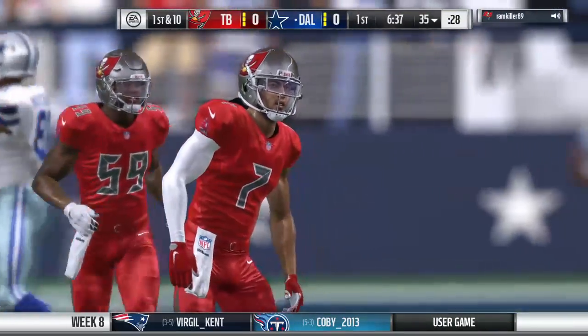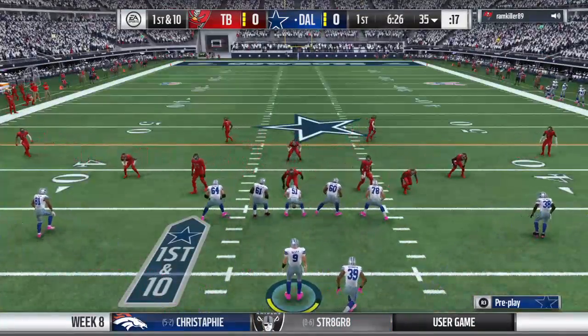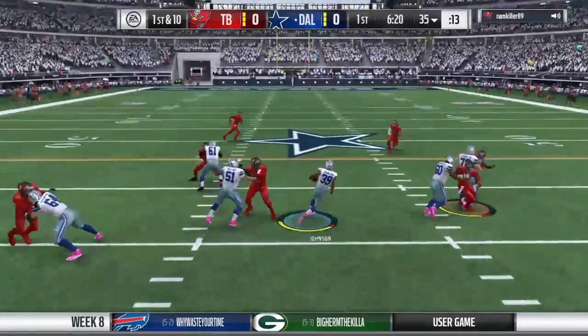If you're not going to back up and play coverage deep, we're going to attack you all game long. And once you adjust to that and you start to back off, then that opens things up underneath. A really nice start for them. Great way to get the game going.